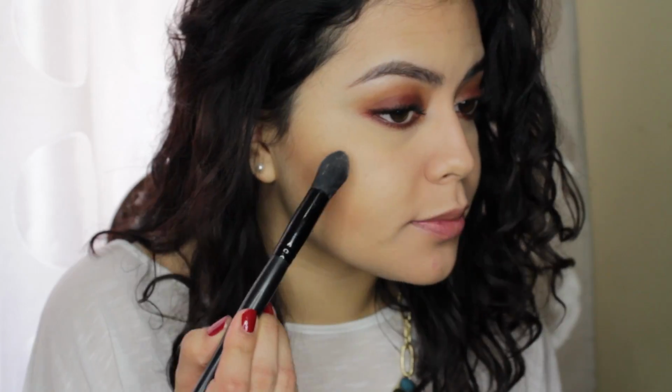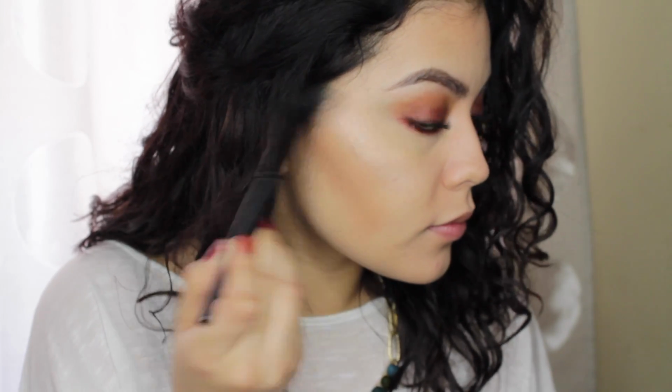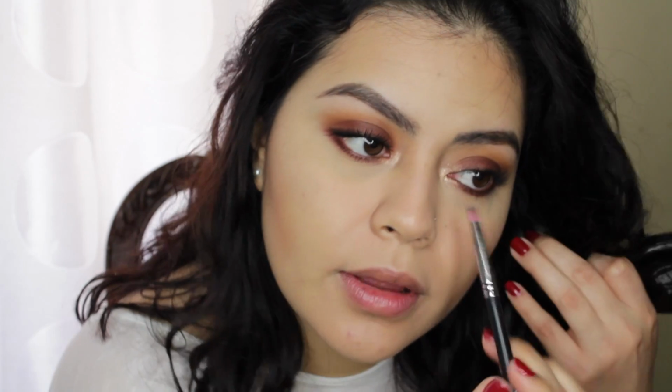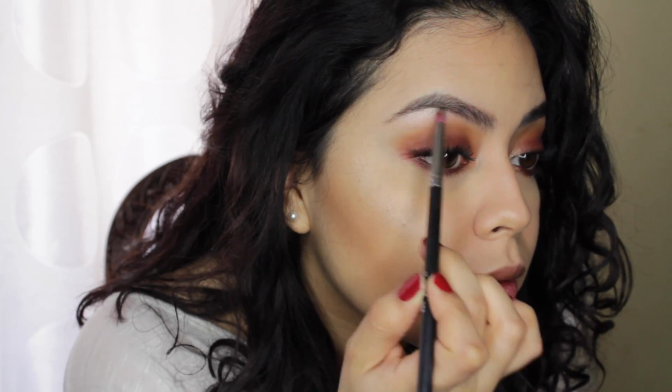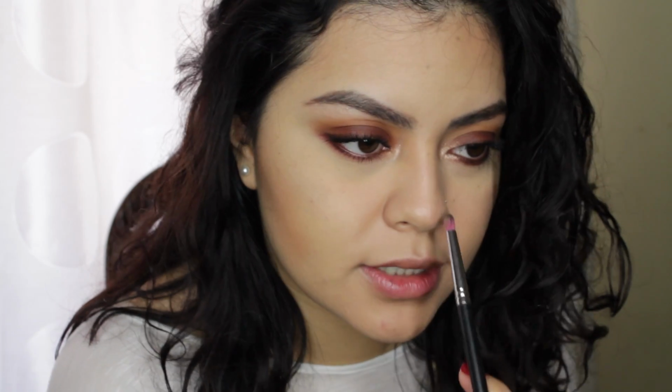Alright, I'm going to highlight. I'm going to use my Soft and Gentle by Mac. And I'm just going to place it right here. I'm going to take a little bit of this. I'm also going to pop it into the inner corner here, because I really want this inner corner to be nice and bright. Shine bright like a diamond. I'm going to put a little bit underneath my brow bone. And Cupid's bow. Always want the tip of our nose to be shiny, right? The tippy tip. It just instantly makes you look cuter, doesn't it?